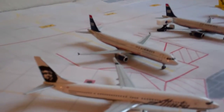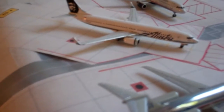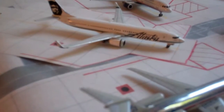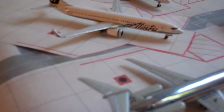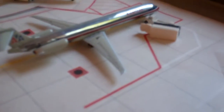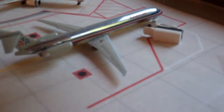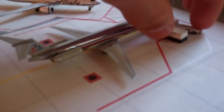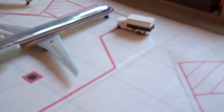Here we have a US Airways A321, which is doing a flight to CLT, Charlotte. We have an Alaska 737-900, which is doing a flight to Seattle. Just got in, and that's my dog Allie. Here we have an American 737-800, which is just arriving from Dallas, and I was going to get the truck pulled up, but this truck just actually broke.